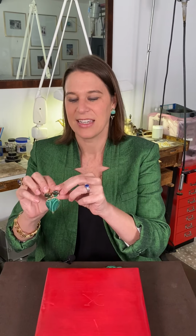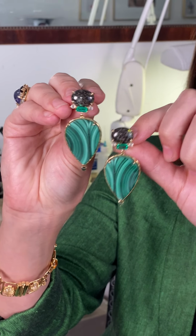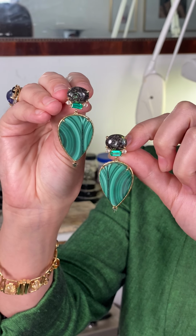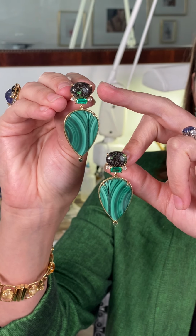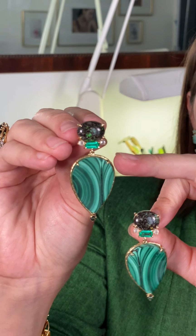Are you ready? Okay. Pair number 1. I do have things more than earrings, but we're going to start with a pair of earrings. Is it possible to say that these are one of my all-time favorites until I get to the 3rd pair of earrings today? These feature really fantastic leopard opal on the top, emeralds, diamonds, and malachite.